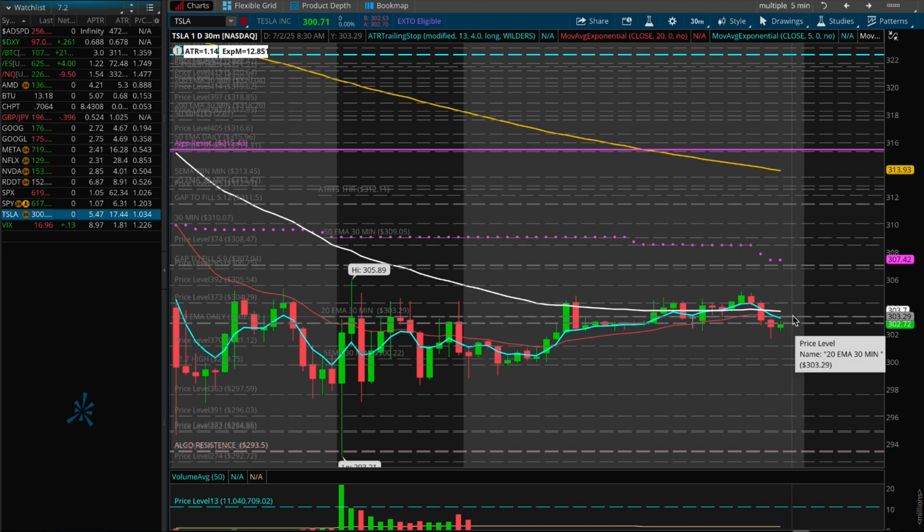So let's say if we get back above the... I keep saying the 6. I guess I was still speaking on the SPY. Let me rephrase that for Tesla. So 302.79 was an area that we need to get back above.